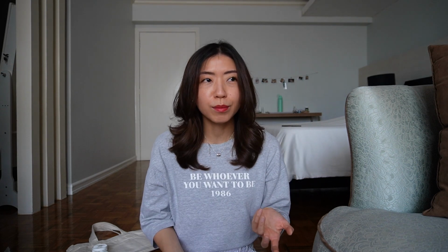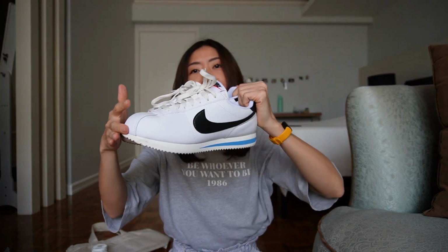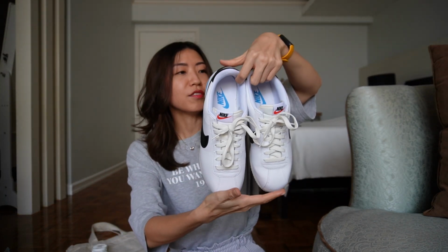Also because my feet were dying in the shoes. I don't know if this happens to anybody else, but I find that if I wear the same pair of shoes for more than 3 days straight, by the 4th day, my feet hurt so much in those shoes. Even though I brought comfortable running shoes with me, by the 3rd day my feet were really uncomfortable. By the 4th day, it felt like they were bleeding with every step I took. So I bought myself a new pair of walking shoes. I got these Nike Cortez sneakers, which I've never even heard of.